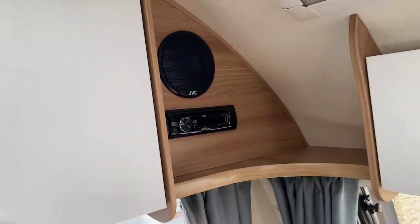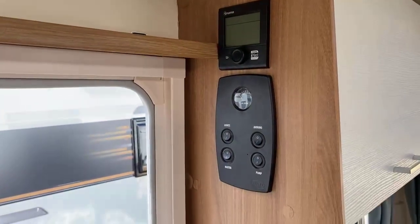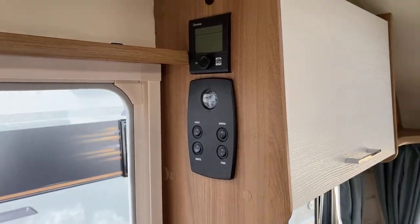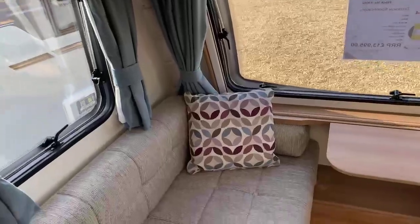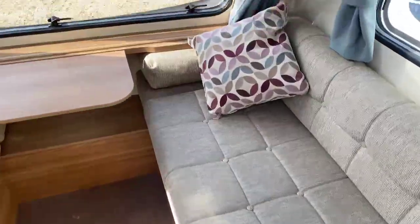You've got the JVC radio and CD player. This caravan benefiting from the Truma blown air heating system and main command centre located just by the habitation door. You can see from the fabric scheme here that it's extremely well looked after by the previous owners. So we're really proud to have this in stock.